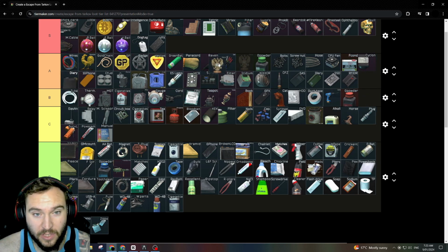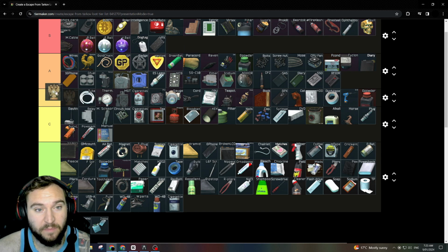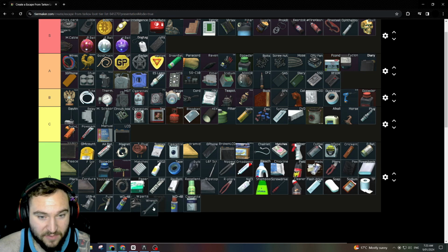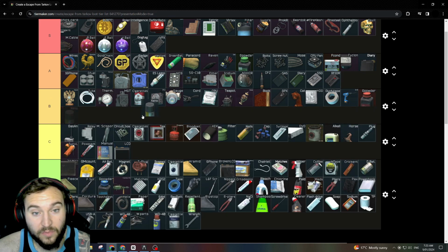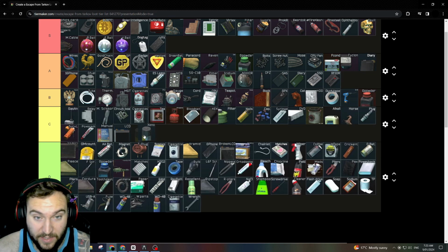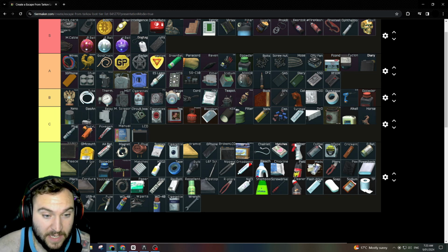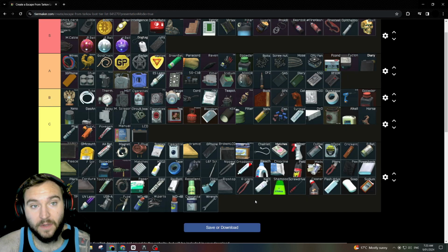I'd put also the clock at the top of B tier. LCD, I'd just put that as a C. Wrench. These are decent early on, the Xenos, because of the new hideout trades. So I'd put that top of C and I'd put that there.